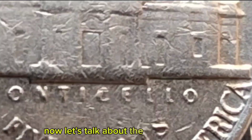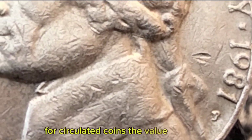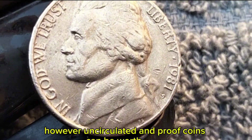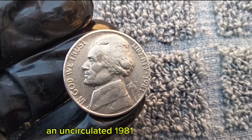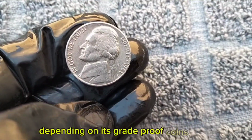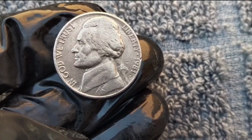Now let's talk about the value of these coins. The value of a 1981 Jefferson nickel can vary based on its condition and mint mark. For circulated coins, the value typically stays around face value, that's 5 cents. However, uncirculated and proof coins can be worth more. For instance, an uncirculated 1981 Jefferson nickel from Philadelphia or Denver might be worth around 10 to 50 cents, depending on its grade. Proof coins from San Francisco, especially those in perfect condition, can fetch a few dollars.